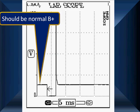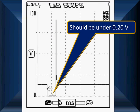Why do we have B+? Because most injectors, except for a few Chryslers and other oddballs, are ground-enabled injectors. That means we supply ground to turn current flow on. When we turn current flow on, the voltage drops down near ground voltage. It's going to be somewhere near 0.2 volts. We're going to show you that, measure it, so you can see it.